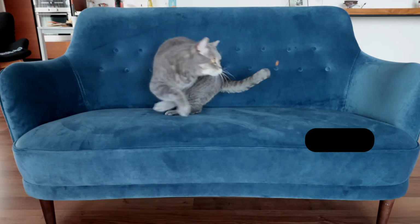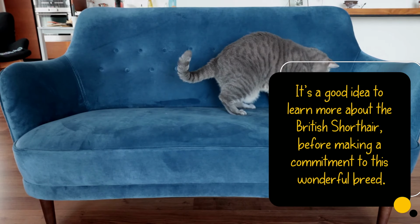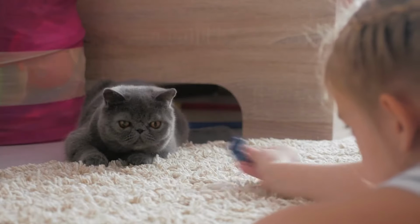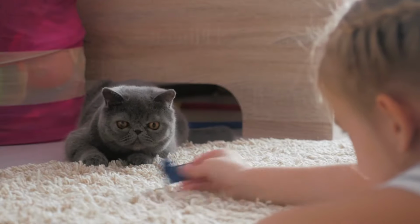The bottom line is, it's a good idea to learn more about the British Shorthair before making a commitment to this wonderful breed. Overall, British Shorthairs don't have a lot of needs and do best with owners who provide them with the little they need from you.